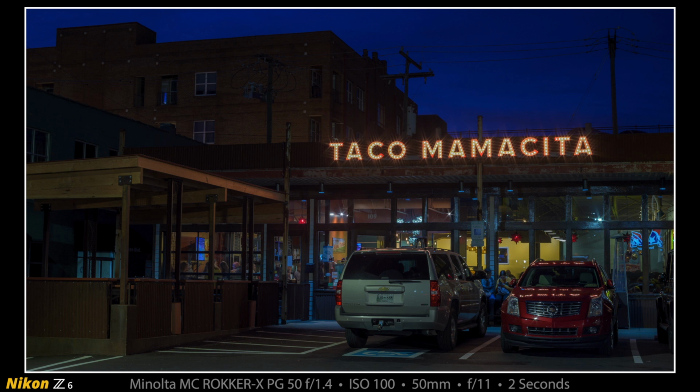I thought that was really interesting, and I looked it up, and Ken Rockwell also had an article that said the exact same thing, so it was nice to verify that, and I really am fond of this photograph that we made of Taco Mamacita with the 1973 Minolta lens.